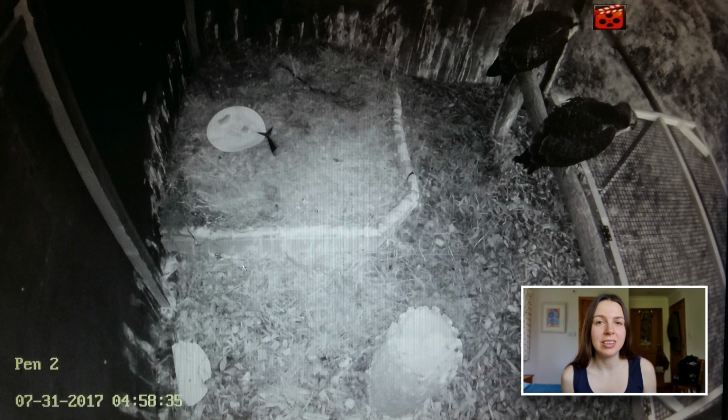So we opened the pen doors very calmly and slowly, and fortunately none of the birds flushed out of the pens. They just sat there patiently, and we were confident that when they were ready to leave, they would make that decision. And less than 30 minutes after we'd opened the pen, who should make a move but, you guessed it, LS7 was the first bird to make a flight.